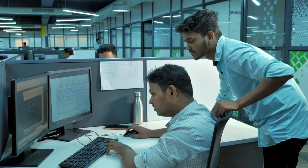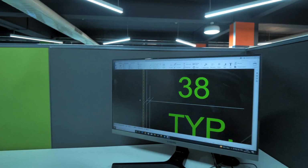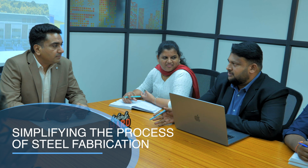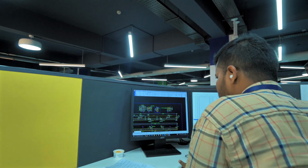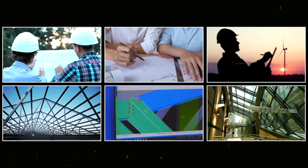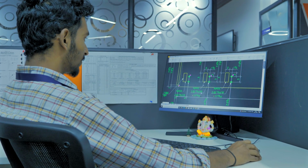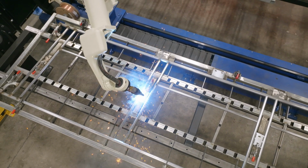Steel detailing is an important and mandatory engineering process in all steel fabrication and construction industries. We play a vital role in simplifying the process of steel fabrication and erection by extracting all relevant information from contract drawings in coordination with various stakeholders, like structural engineers, architects, general contractors, and other relevant engineering departments, by providing BIM, erection plans, fabrication drawings, and reports for procurement and fabrication of steel using advanced automation technology.